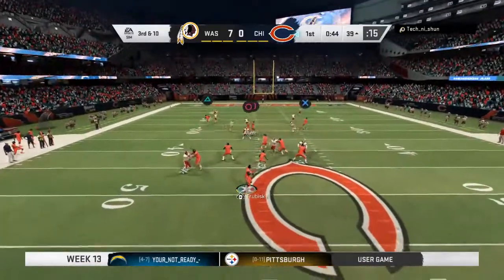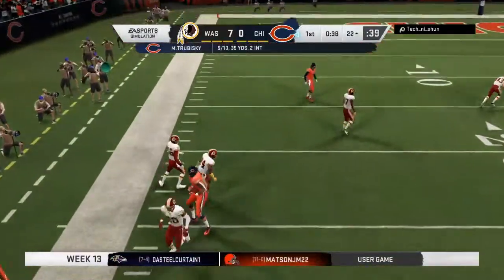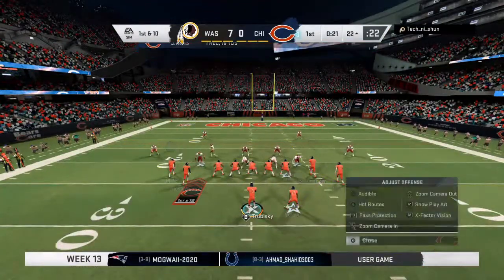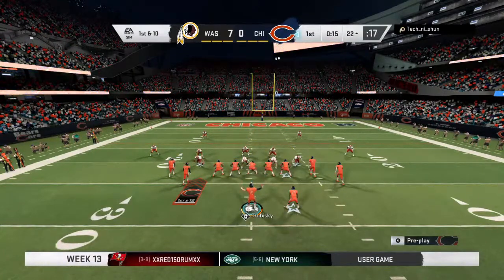On 3rd down, Trubisky. It's complete. Javon runs the open man. And they're going to have another 1st down here as the tackle's made at the Redskins' 22-yard line. Trubisky now 5 out of 10, 50% throwing it. Not so hot, but he does have a 1st down.